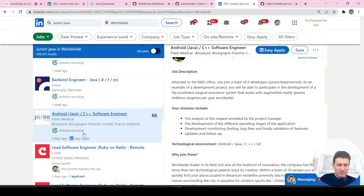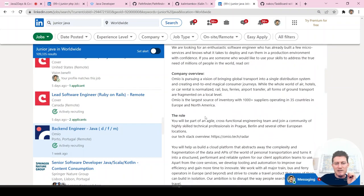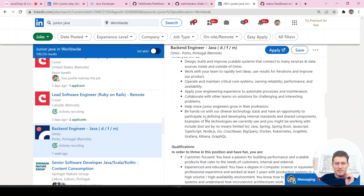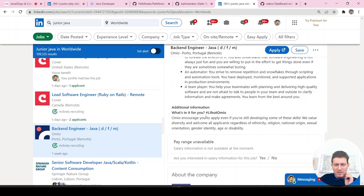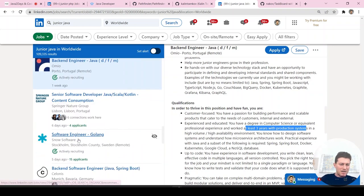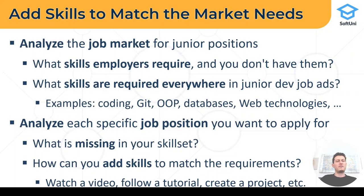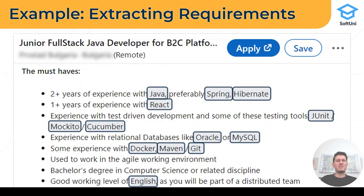So in the job requirements, they say that they need experience. This is what they do. You will find it everywhere. At least 3 years of product experience, for example. This is not for a junior developer, but basically you should find what companies want. And this is experience. How do you prove experience? By creating projects, etc.